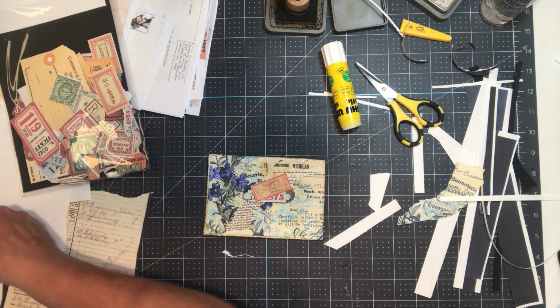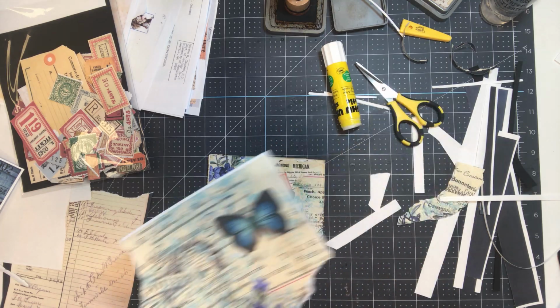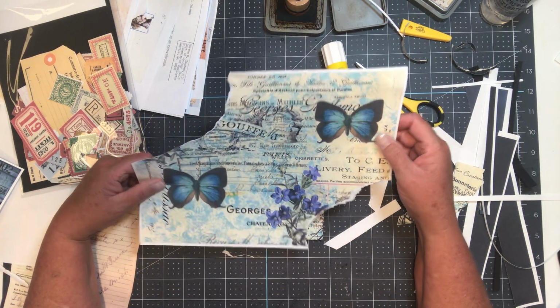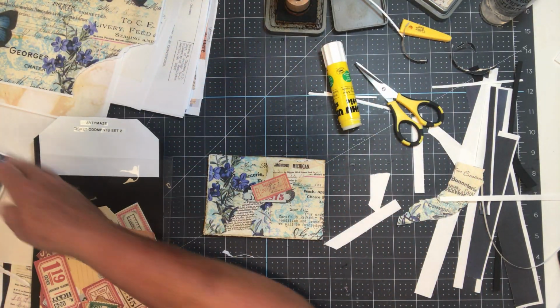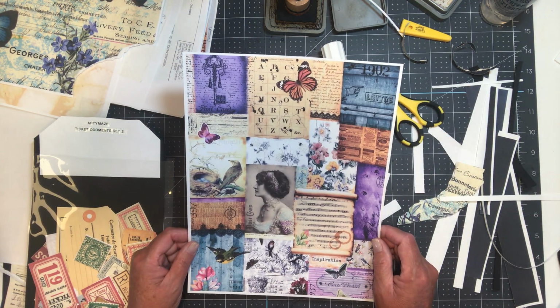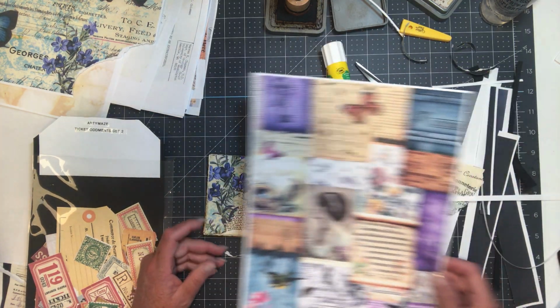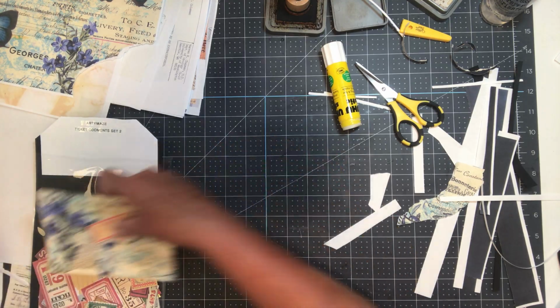But now, what about a butterfly? But what about a butterfly of a different color? Like a horse of a different color? Actually, that lady looks pretty cool. Actually, Grandma, let's cut her.